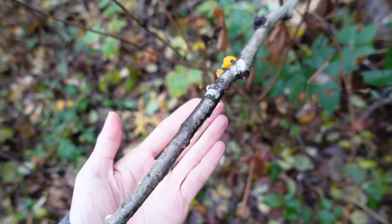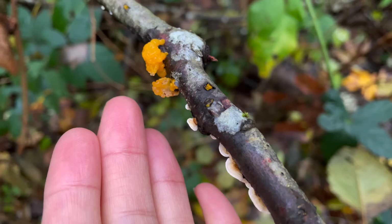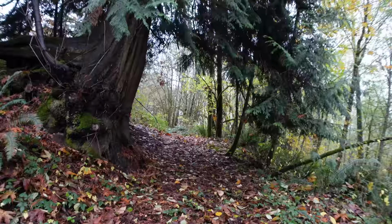We have a little bit of witch's butter popping out. Here's what witch's butter looks like when bigger. Resembles ruffled fabric. And next to the witch's butter, that looks to be turkey tail? First time seeing them growing right next to each other. Soon after, we join forces with my sweetheart's friend and his kids.